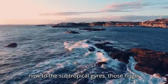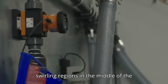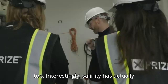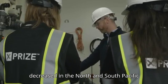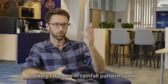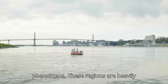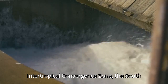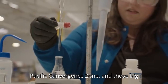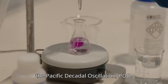Let's head further offshore now to the subtropical gyres, those huge swirling regions in the middle of the oceans. Right, the big gyres. They've generally seen increased temperatures, too. Interestingly, salinity has actually decreased in the North and South Pacific gyres. Less salty. Why would that be? Likely changes in rainfall patterns and evaporation linked to large-scale climate phenomena. These regions are heavily influenced by things like the Intertropical Convergence Zone, the South Pacific Convergence Zone, and those big climate drivers we mentioned, ENSO and the Pacific Decadal Oscillation, PDO.